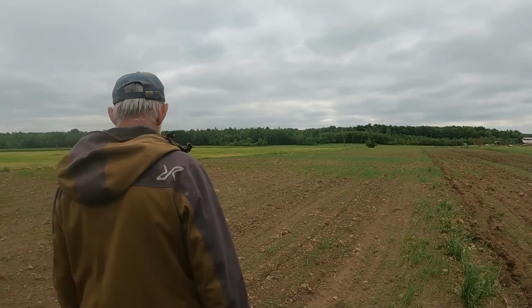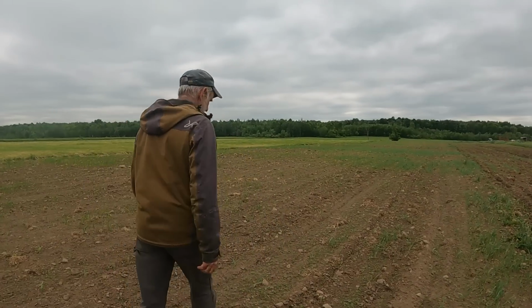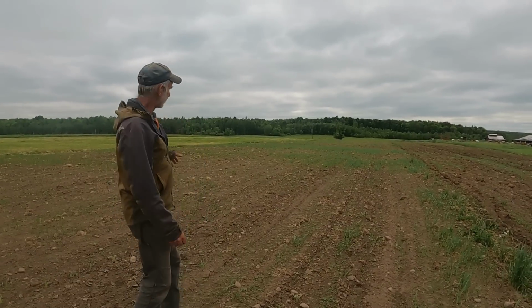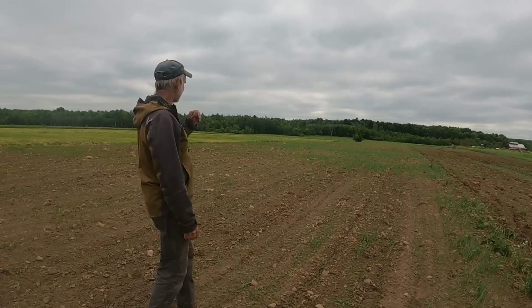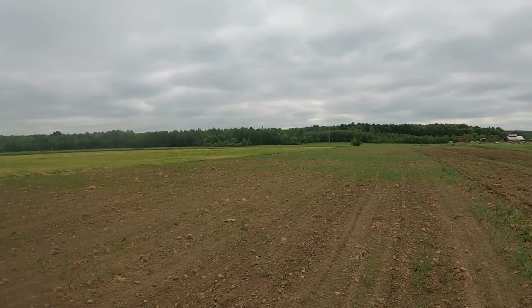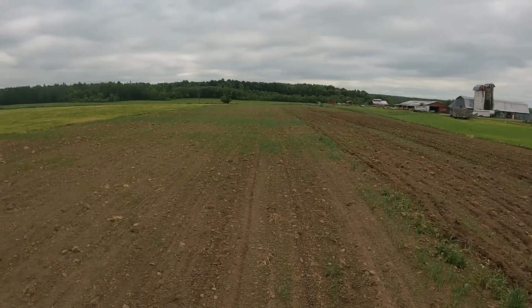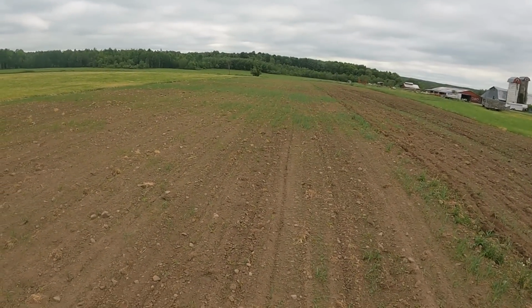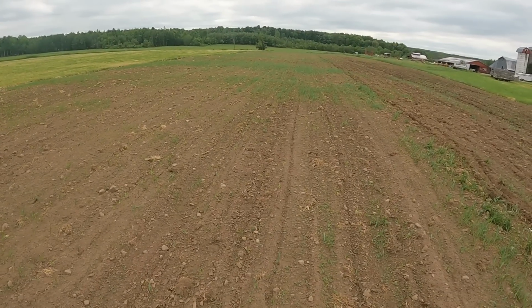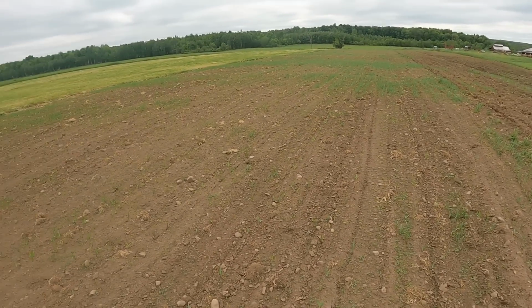The corn itself hasn't even completely popped through. At least I hope not, because it hasn't come through as good as I'd hoped for. So I'm hoping there's still more that was probably planted a little bit deeper that will still pop through. But as you can see, there's a tremendous amount of quackgrass down through there. And if you look carefully, you can see that the yellow rows are the corn. And I say yellow, they're really not yellow, they just look kind of yellow compared to the green quackgrass.